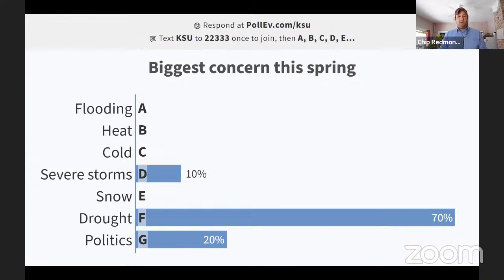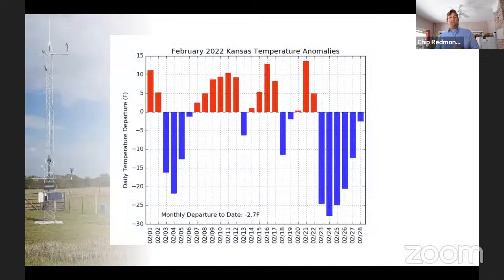All right, drought. I kind of figured that would be the case. So let's look at some of the numbers. February felt warm. I talked to several people now, and everyone's like, man, it was. I think it was warmer than normal. Well, actually, statewide, it was cooler than normal by a lot, like over 2.5 degrees monthly departure to date, temperature-wise in February. This is because we did have a cold snap towards the end of the month, and a brief cold couple of days in the beginning of the month. But our overnight low temperatures were 2 to 3 degrees colder than normal for the month of February because we had really dry conditions across the state.